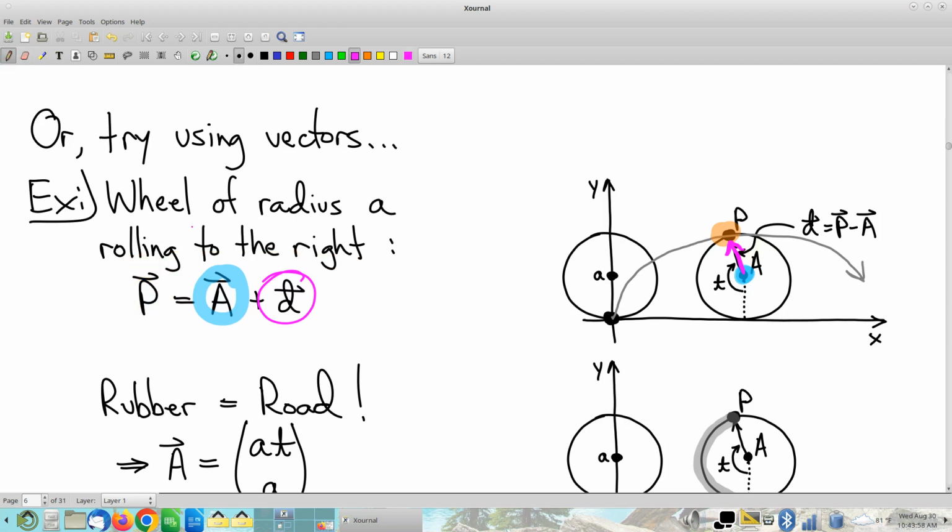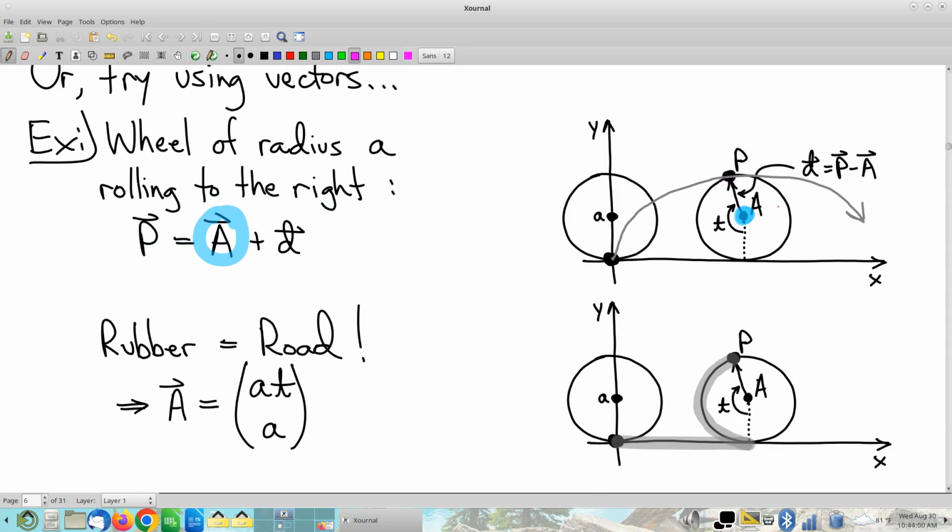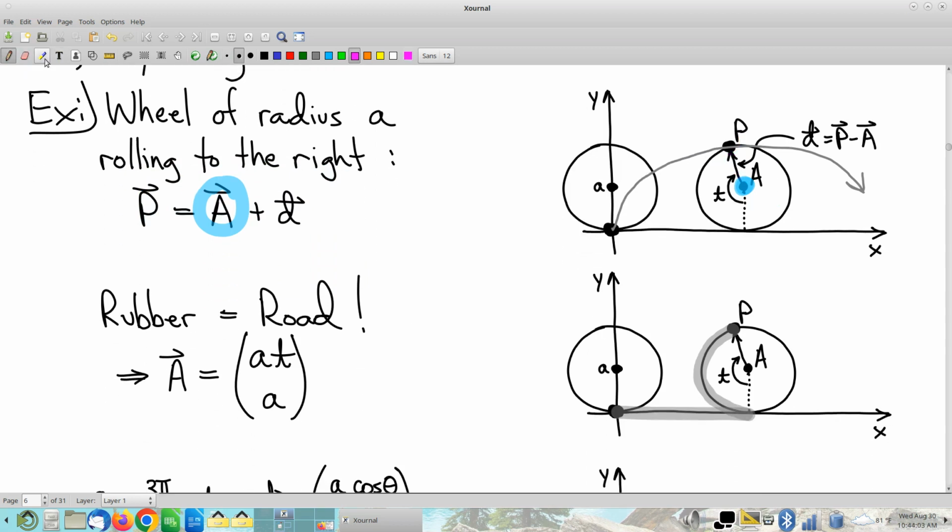And let's talk about A first. Simple observation. Two simple observations actually. First of all, that axle is always a distance A above the x-axis, right? It's the radius of the wheel, so that part's easy. Where it gets interesting is, what can I say about the x-coordinate here? How far has that axle moved?